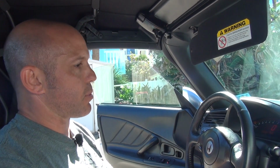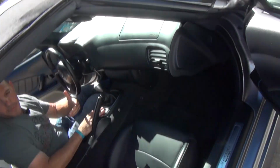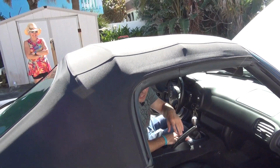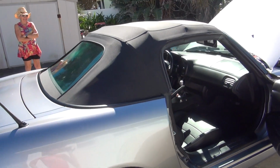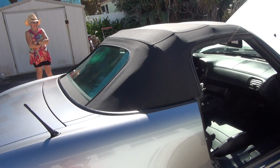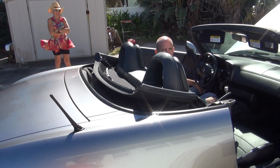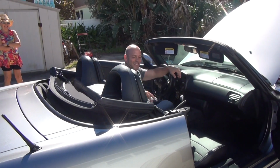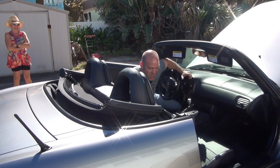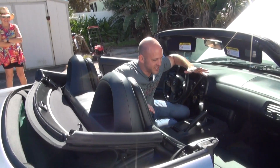Okay, so I'm gonna pull this back. And actually, why don't you get out of the car? Let's do this the right way. I'm just gonna pull this button. You guys wanna see the top go down? You don't really need to see me do it. So back up a little bit, get the whole car, get the whole idea here. You guys ready? This will only happen once ever. That's it. The convertible comes down for the very first time in 20 years.